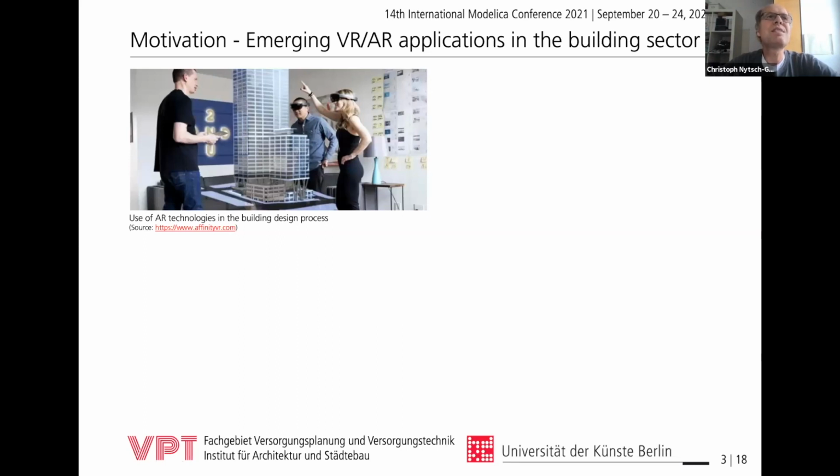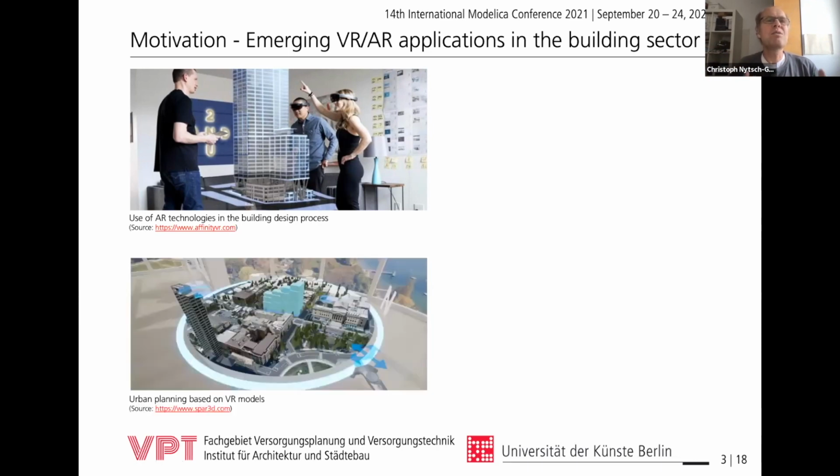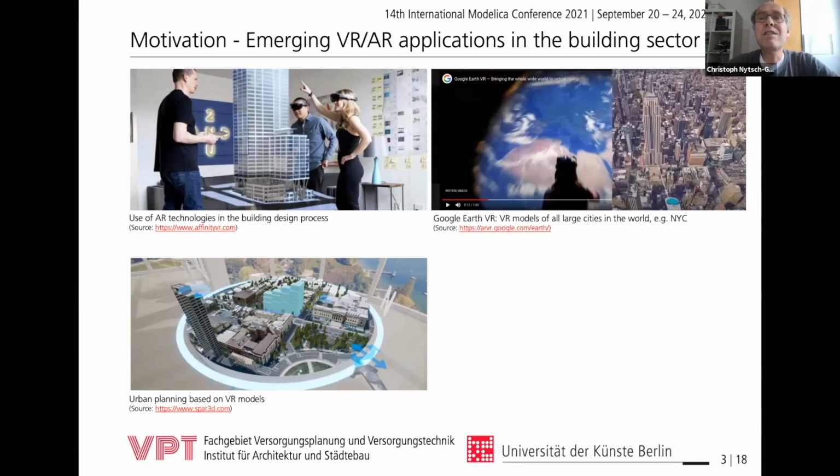Okay, we are working in the building industry, in the building sector, and there are some interesting emerging VR, AR applications. For example, you can do building design with virtual reality models to discuss this in a group. Second, you can go on the urban planning level, also with VR models to discuss a good design or improvement of city quarters. Then you can visit today, for example, with Google Earth VR, the entire world. The majority of the large cities are modeled in 3D.